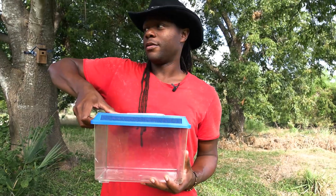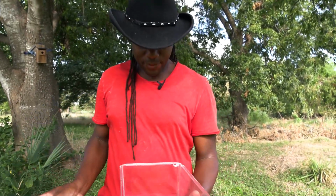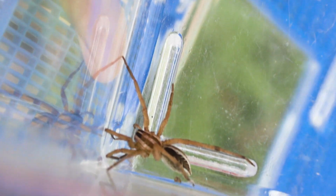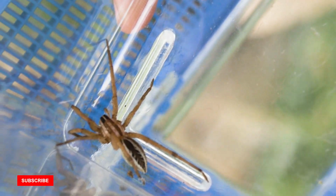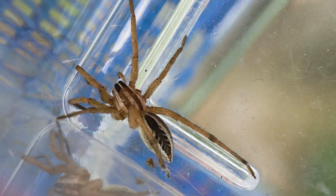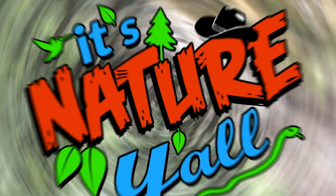They do jump though. So we're gonna try to open this a bit so you can get a better look at him. Look at the back. See his cephalothorax, the head area? There's two little lines on the back of that. And then on his butt, there's the two white stripes that go across his abdomen, as I should say. And there's all his legs.